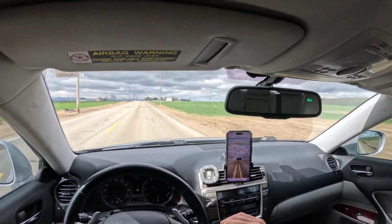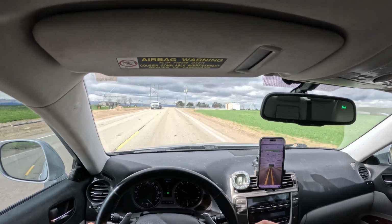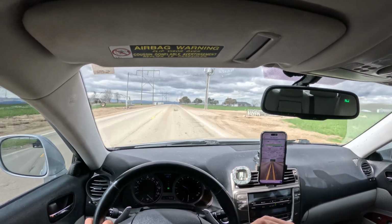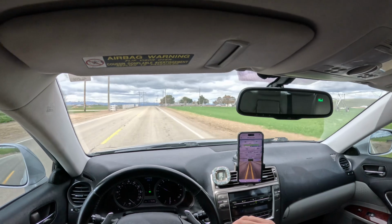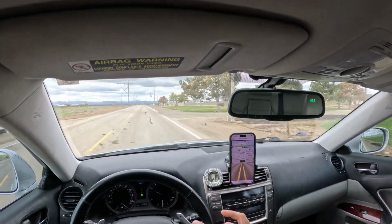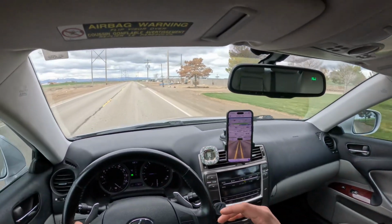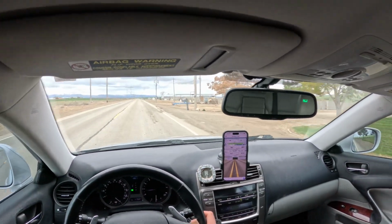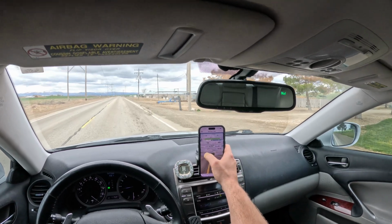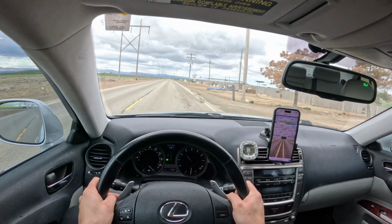Let's see. I think we can probably do this right here. This is a nice flat road. I think I'm just gonna stop, hit the reset. We're gonna put it in sport. First gear. Felt that shift, reset. 3, 2, 1, go.